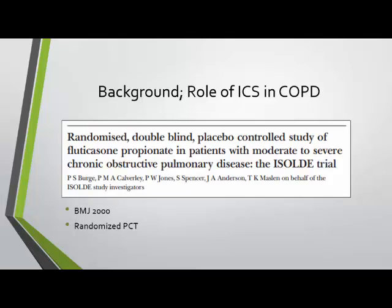This is a study that came out in the British Medical Journal in 2000. It was a randomized placebo-controlled trial with two arms: an intervention arm where they gave fluticasone 500 BID to patients, and a placebo arm. What they were looking for primarily was an FEV1 decline. They followed these patients for a year, and the population was 40 to 75 years of age, smokers, and they didn't find any significant difference in FEV1 between the intervention arm and the placebo arm.